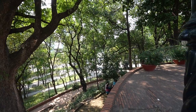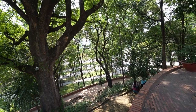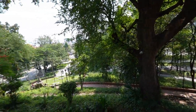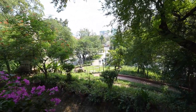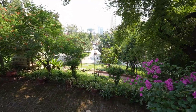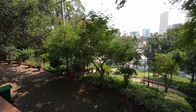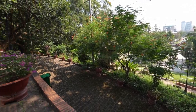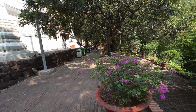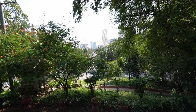So this is a view that you can look from here, and you can see the road, yeah, it's beautiful. Oh, check out what tree this is. Okay, all right, let's come back here.